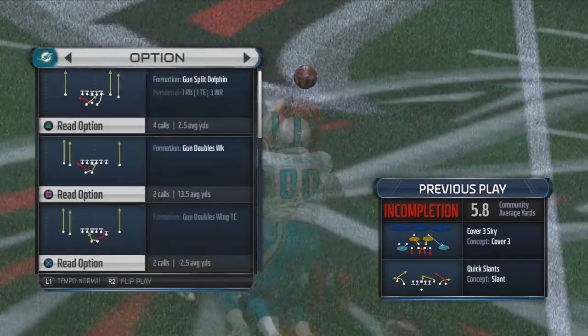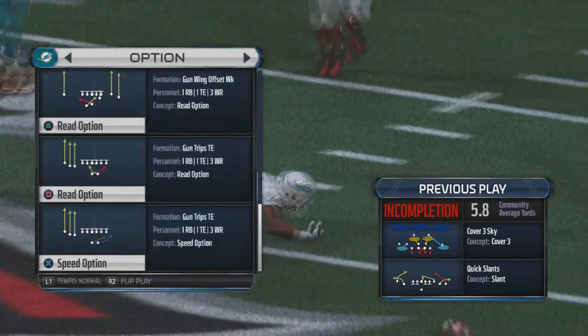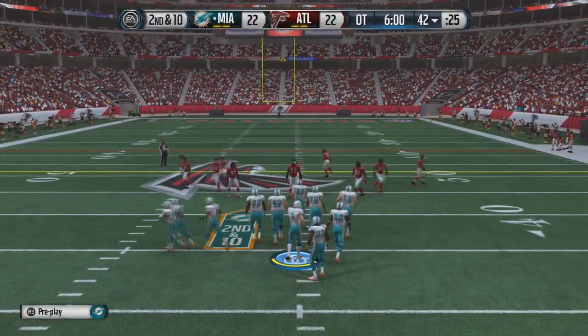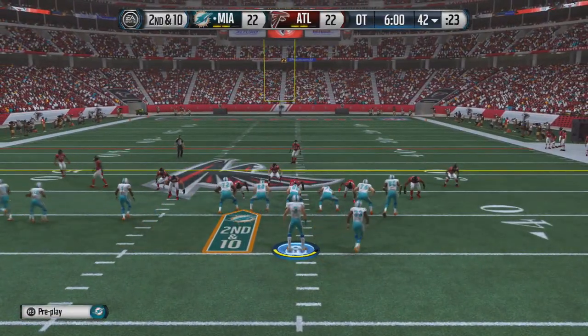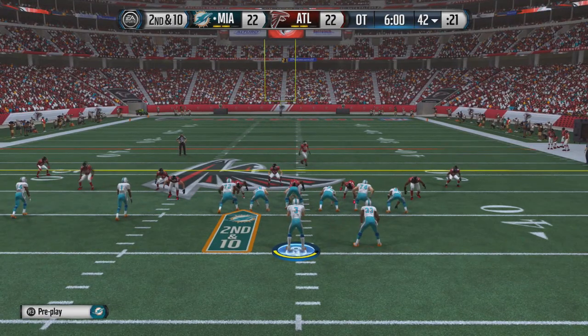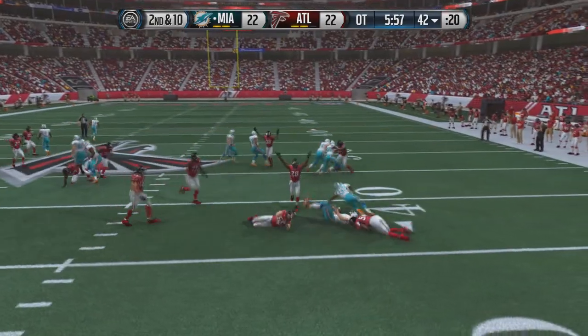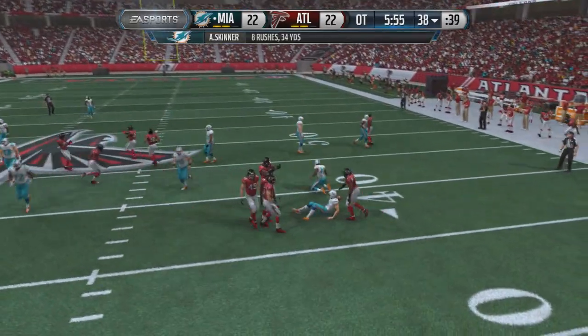Yeah, it was a good hit, but listen, you can tell the receiver's expecting that big hit. I don't know why. You're going to get hit no matter what, so you might as well just go ahead and catch the football. Bad job by the receiver that time. Get ready. Second down and 10. And they'll end up losing four here.